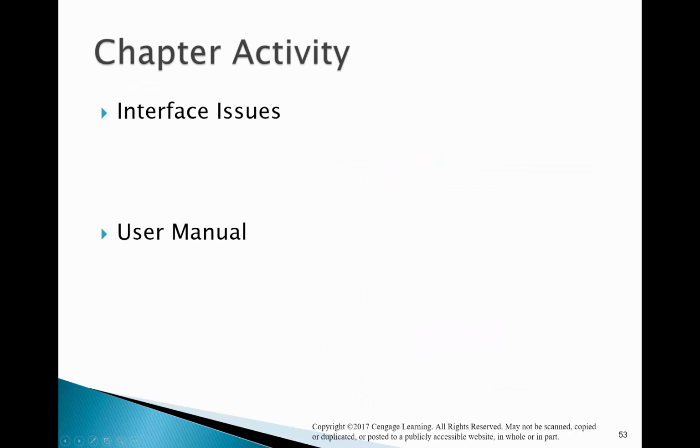Now, your activity. I'd like you to write about a half a page on interface issues, and about a half a page on user manual bullets. Again, this stuff's in your book. Please get outside of your book some. Don't copy verbatim what's in there. Go online, look around, look at other companies. Try to find a user manual, find some areas that are in there, and take this out.